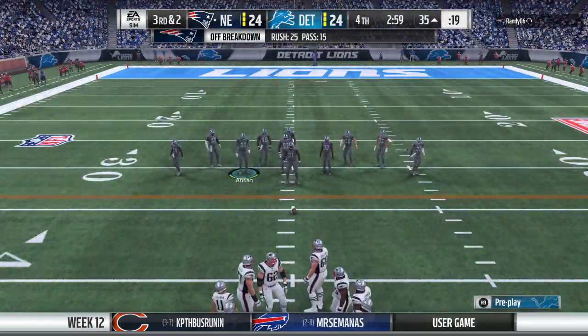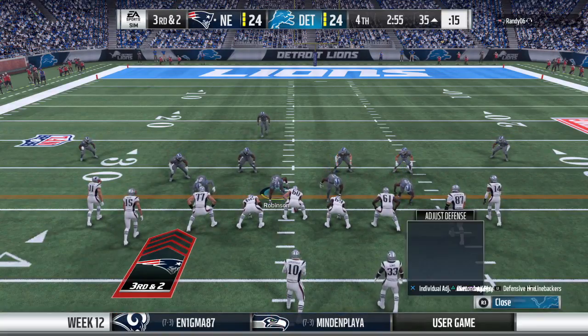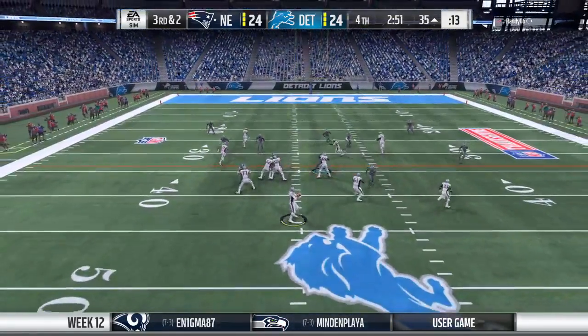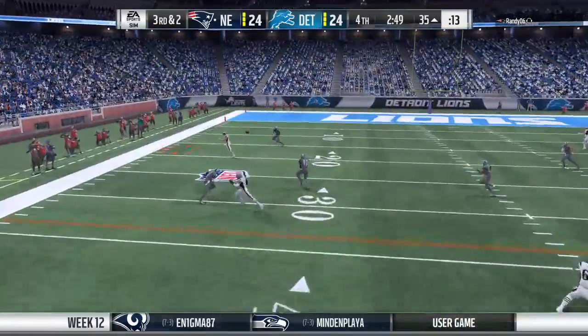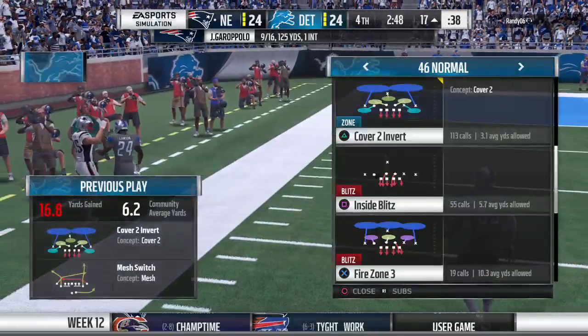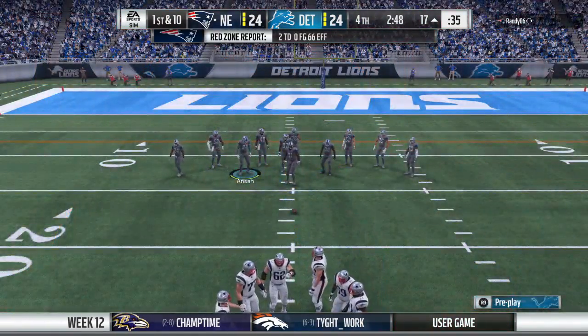This is 3rd and 2. Maybe the biggest play in this football game. A shotgun snap for Garoppolo. And he's going to be out of bounds down inside the 20. The Patriot passing game is rolling. They've got another 1st down.